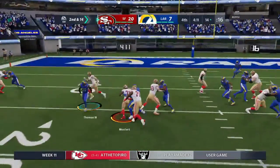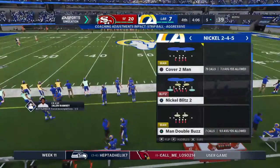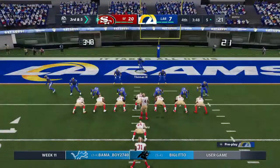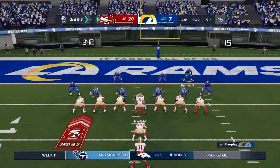Back to the running game with Mostert. And he's going to work this one down to about the 5. A sizable gain there, 9 yards as they get it back to a 3rd and 5. The Niners on 3rd down. They've been very good, 5 for 7 thus far. This will be 3rd and 5.